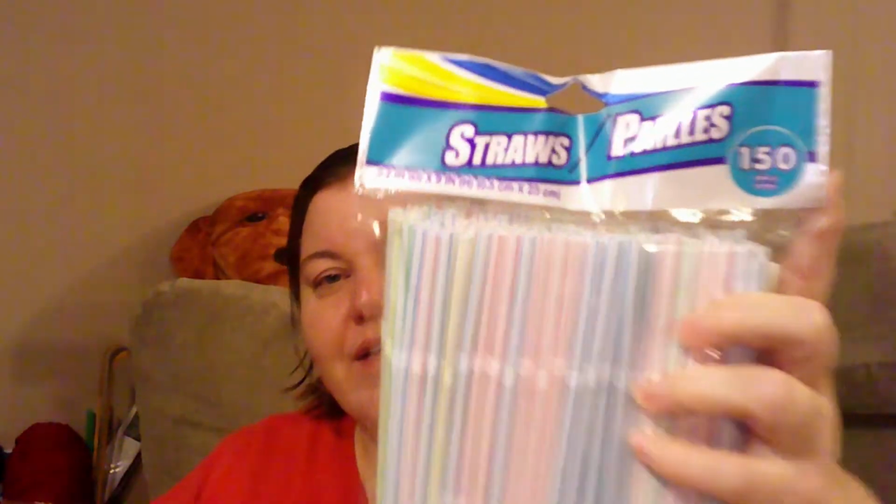I got a 150 pack of straws. I like straws a lot, and I will probably never get through this whole entire pack. We actually were discussing getting some of those cleanable, like metal straws, but for now this is what I'm using. I need a straw. My teeth, they don't really like ice up against them. They're a little sensitive to the cold, so I prefer to use a straw.